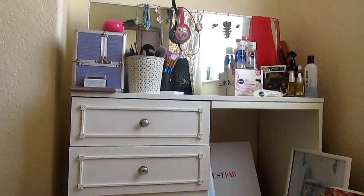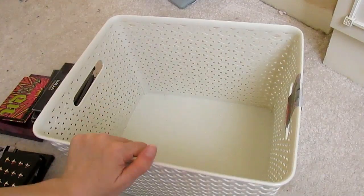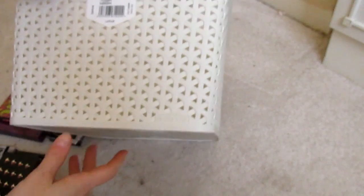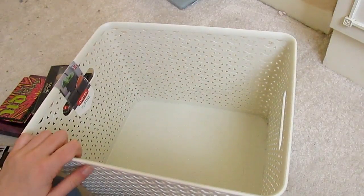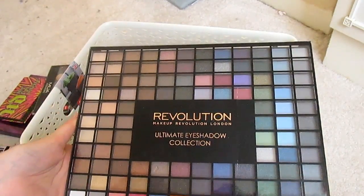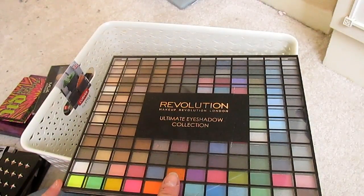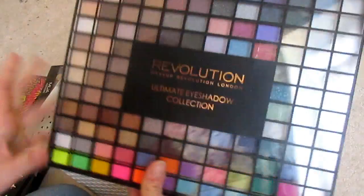So I am just going to go through this box here first. This is what I keep all of my makeup palettes in. It's just a little box like thing. I think I got it from the Range, and this is where I keep all of my palettes. So the first palette I have is this massive 144 eyeshadow collection. It was either the 2014 or the 2015 edition one, and this is from Makeup Revolution.